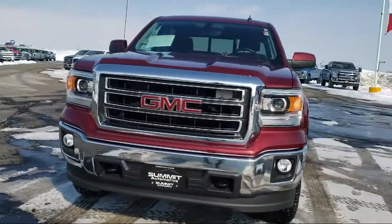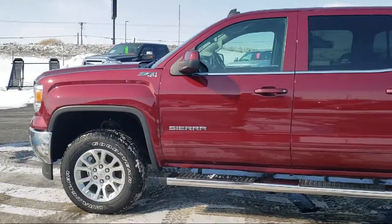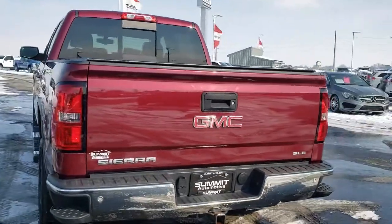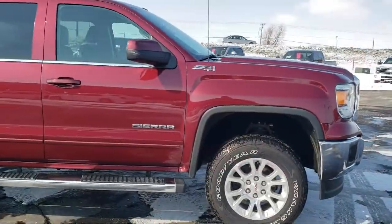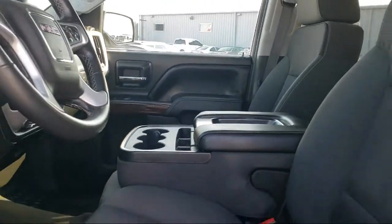And here's a look at another one of our pre-owned vehicles from our great selection. It comes equipped with steering wheel controls, tire pressure monitoring system, keyless entry, rear view camera, fully automatic headlights, premium audio system, remote start system, heated front seats, theft deterrent system, Sirius XM satellite radio, and much more.